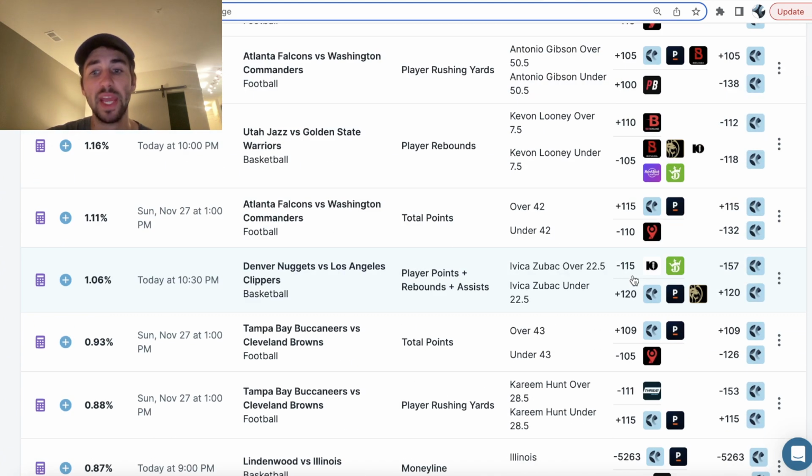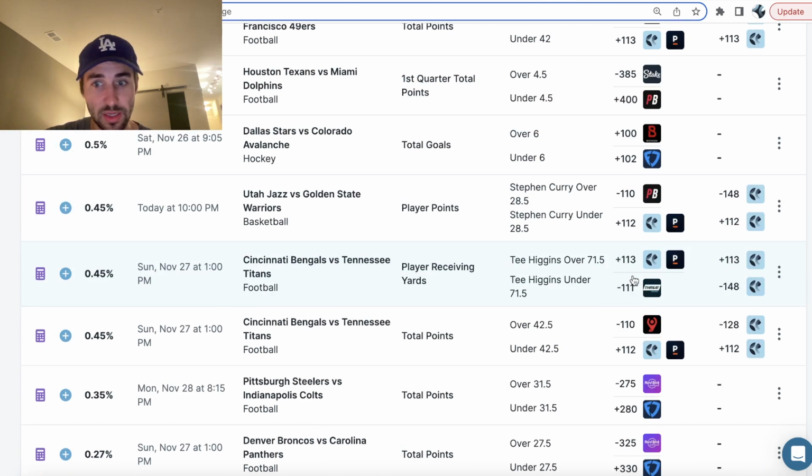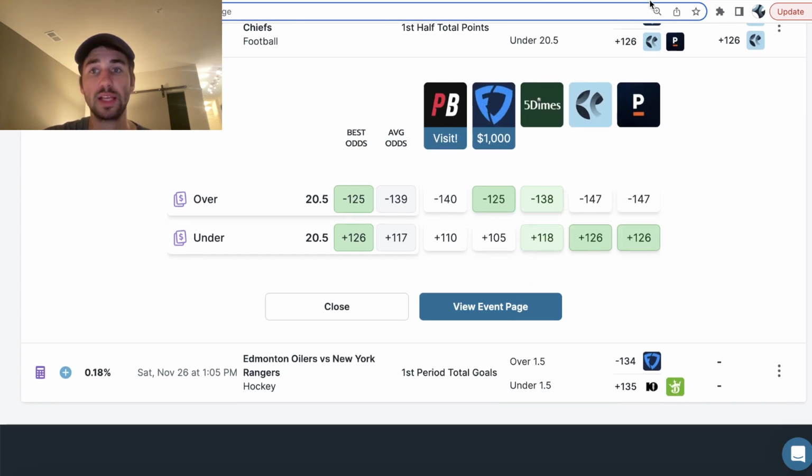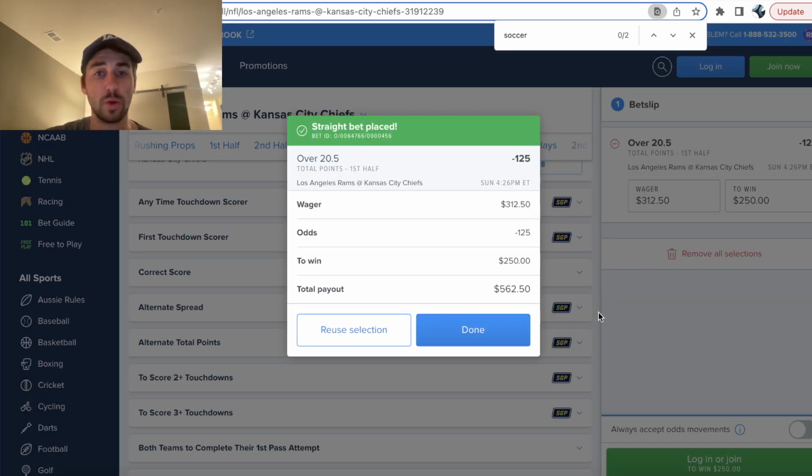So a lot of times I use this page just to find line discrepancies. An example of one I'll show you right here is in the Rams-Chiefs game. You can see the over 20.5 first half total points is minus 125 on FanDuel. The under is plus 126 on Pinnacle, the sharpest sportsbook in the world. So this is a big line discrepancy. And what you'll notice is nearly all of these bookies, PointsBet, 5Dimes, Pinnacle, they're pricing the over 20.5 first half total points at minus 140 to minus 147. So FanDuel's asleep at the wheel. They're giving us way too good of odds on the over, and I ended up locking it in, as you can see right here. 312.50 is what I got.